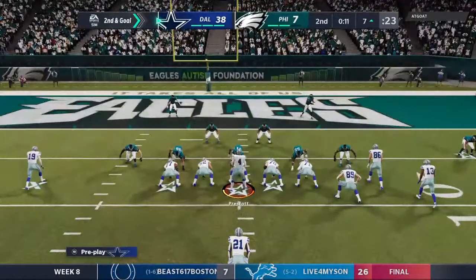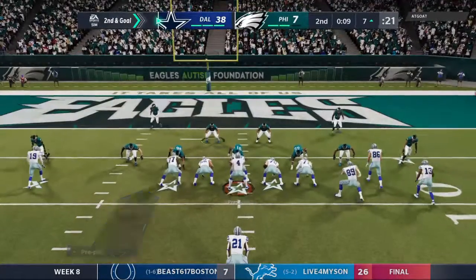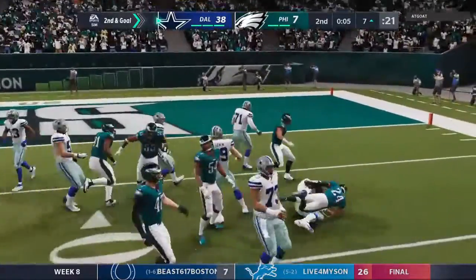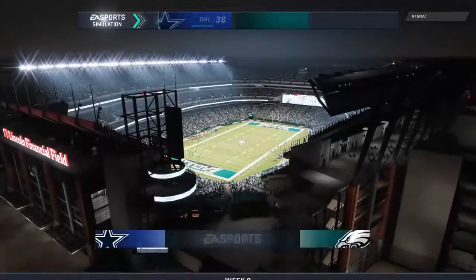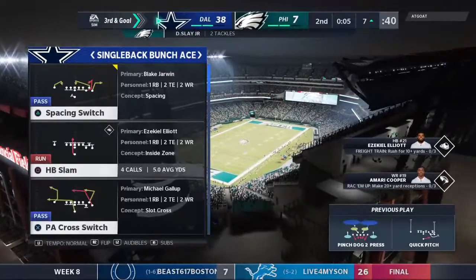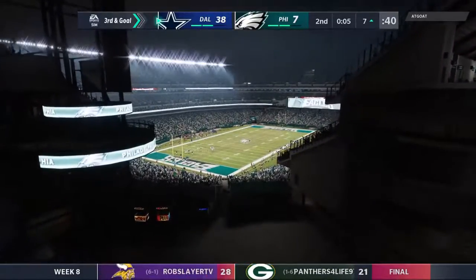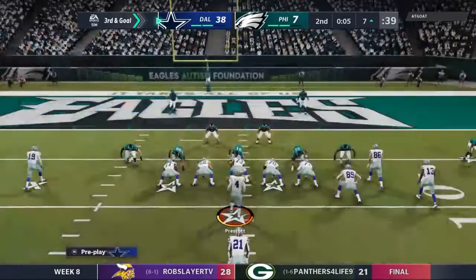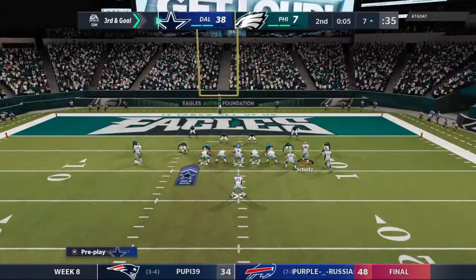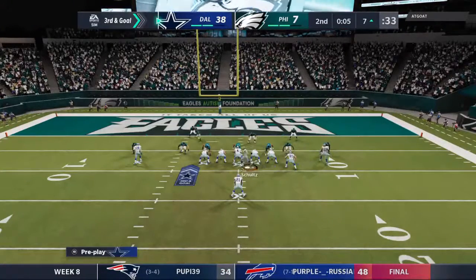Now from the 7, here's 2nd and goal. 10th carry now for Elliott. Looking to find a lane, but he can't. Reined in at the line of scrimmage. And they'll burn the timeout with 5 seconds left. A chance to try to add 3 points before heading to the locker room. Now, they'd really like to make the short field pay off. We'll see if they can, but this is 3rd and goal.